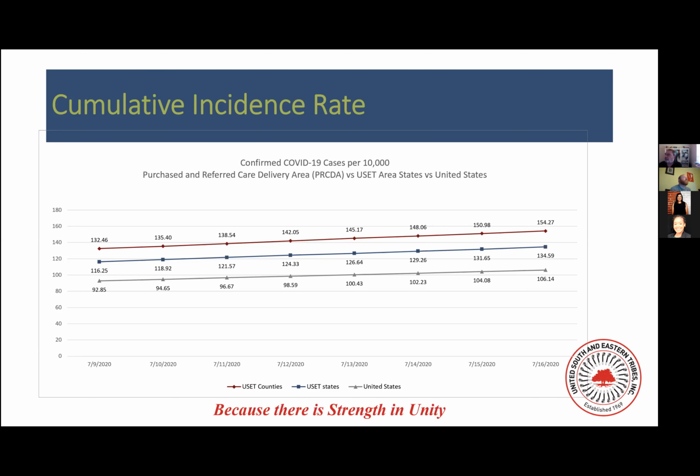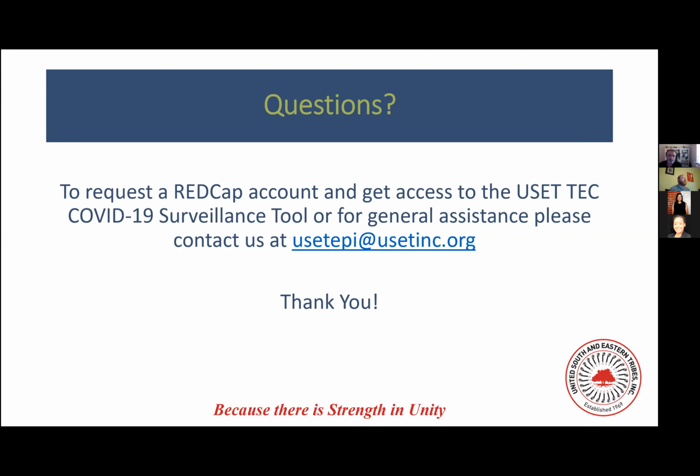Next slide, please. Just lastly, as a reminder, we are offering the USET TC COVID-19 surveillance tool to assist tribal nations with tracking their COVID-19 cases. If you are interested in getting access to a REDCap account or just have general questions, please direct those to usetepi@usetinc.org. Thank you. And that is all I have.